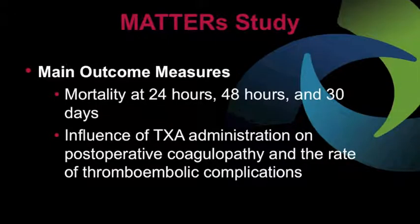Their main outcomes they were looking at were mortality at 24 hours, 48 hours, and then at 30 days. They also wanted to see the influence of TXA on postoperative coagulopathy and the rate of thromboembolic complications. So they were looking to see if there was an increase in DVT, PE, MI, stroke as well.